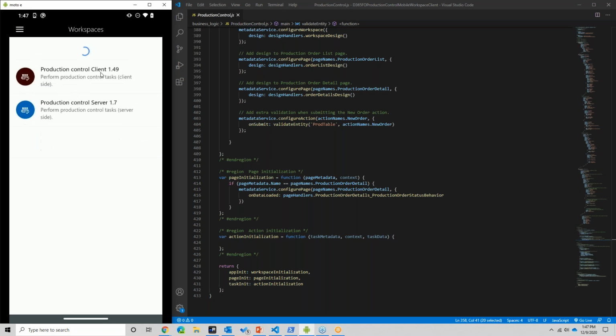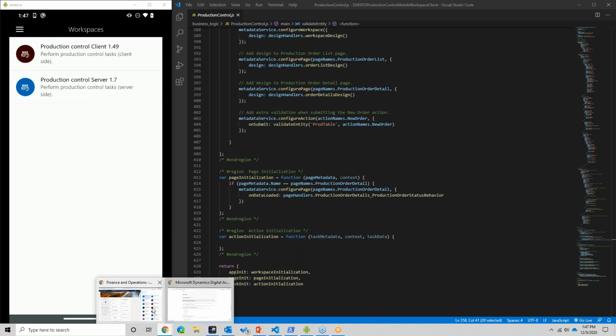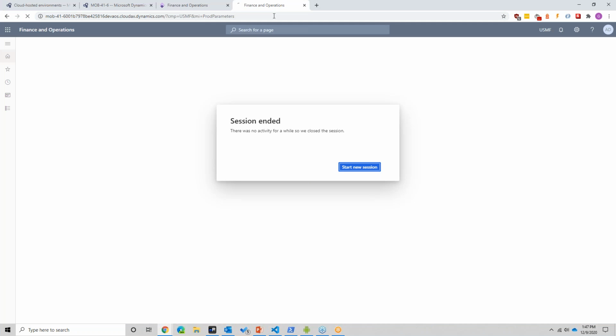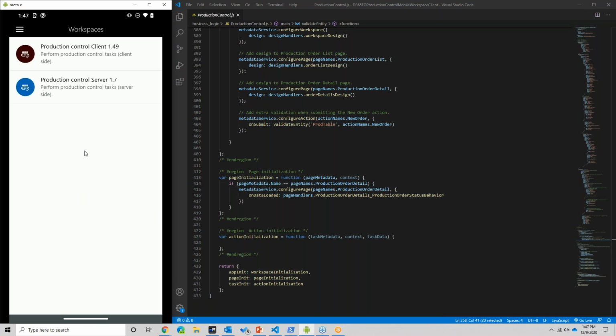So right now it is showing, just like nothing has happened. And here I'm going to go through the production parameters screen, and you will see that there's a new field called enable mobile workspaces. So I'm going to say no, I don't want to enable mobile workspace. I'm going to save the parameter. And after I save this setting, I'm going to go back to the workspace list. I'm going to refresh, and now it's gone.